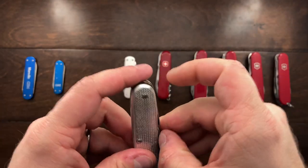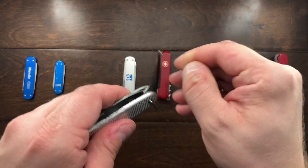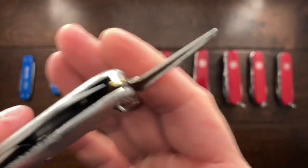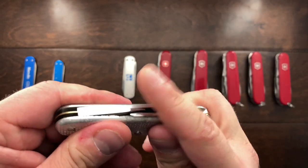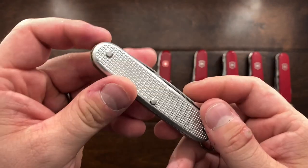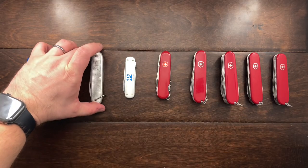Again, very nice snap there. And then it has an awl, which I have sharpened, so I'm trying to be very careful. So it has the awl, but we're missing another tool. That will be revealed in the video on this knife. So that is another one that I picked up.